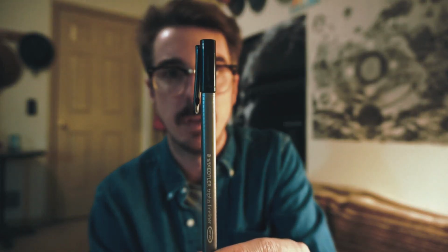Next, I don't know how to pronounce this name, honestly. We've got this little pen. I use this fine liner to outline my little boxes, make my lines, to organize my days. This is kind of the workhorse of the bullet journal.